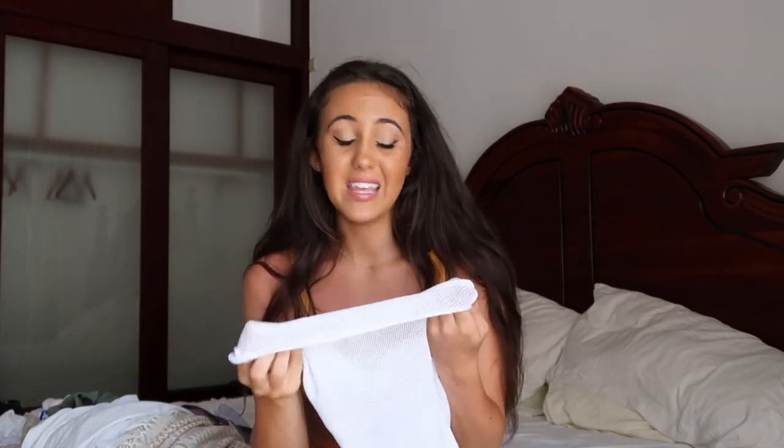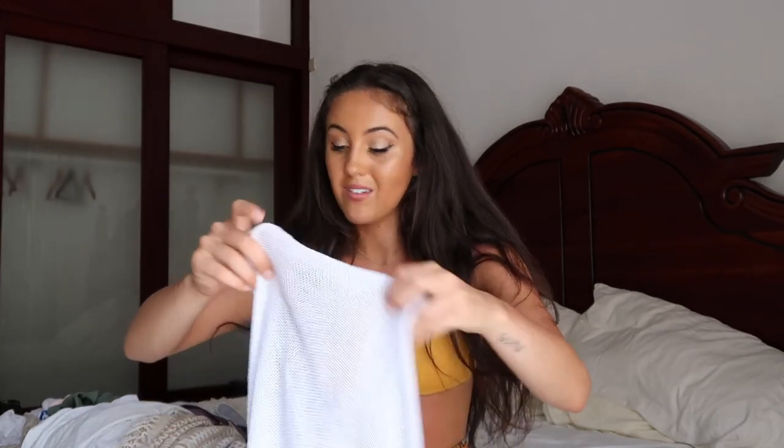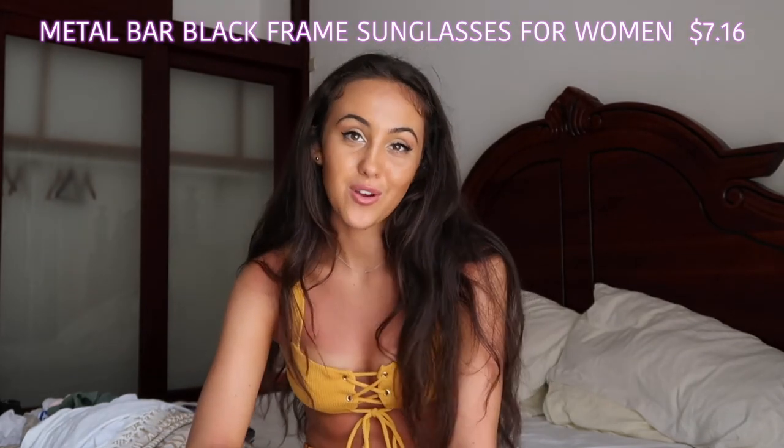And by the looks of this, I would assume that the clothes from Zaful might be a little thin as well. I mean, it is very inexpensive. All of my bikinis and this were like $140, I think. I don't even know if it was that, with some discounts and stuff as well. And I got a pair of black sunglasses. I do not know where those are. I had them earlier and now they're gone. I actually wore them today for tanning.